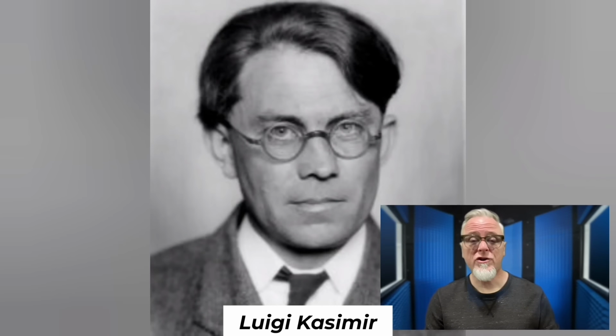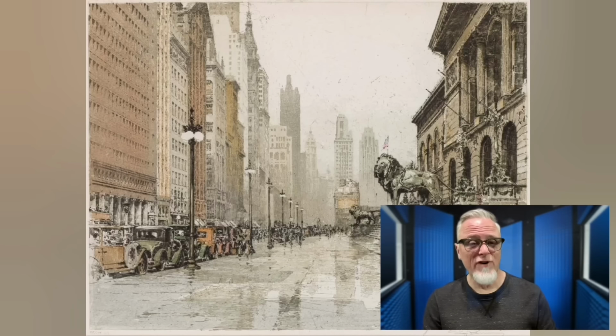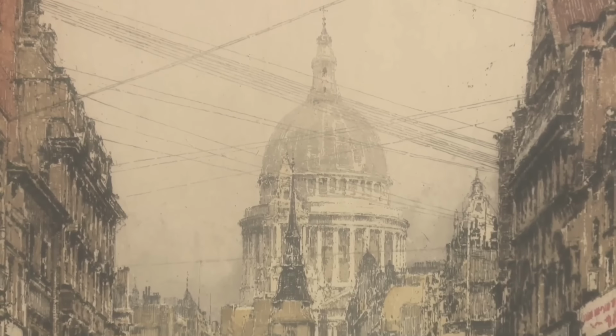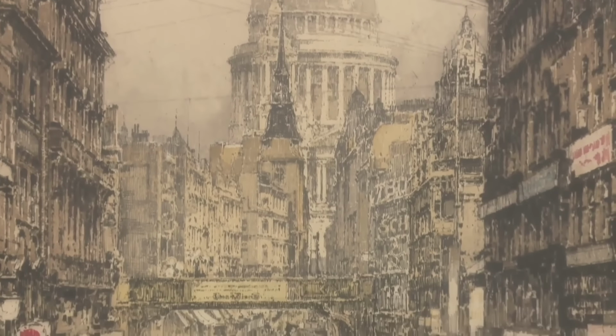As someone who was born in England, she was swayed to buy this etching of London when it came up in a charity auction at her workplace. The scene of the etching was St. Paul's Cathedral, and it was done in 1925 by Luigi Kasimir, an Austro-Hungarian artist whose artworks were inspired by the places he traveled to. His piece, which was brought in by the guest, was an aquatint. Aquatint is a way of etching a copper plate to hold color.